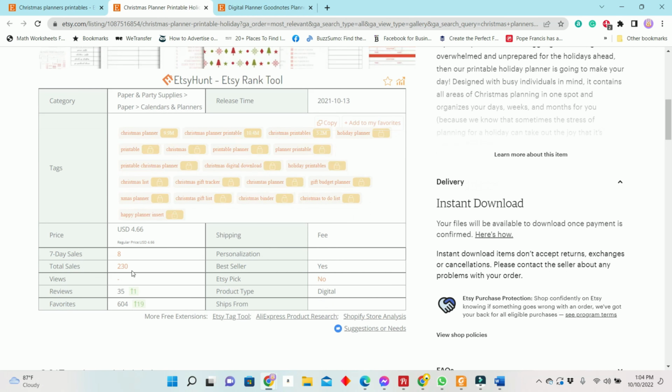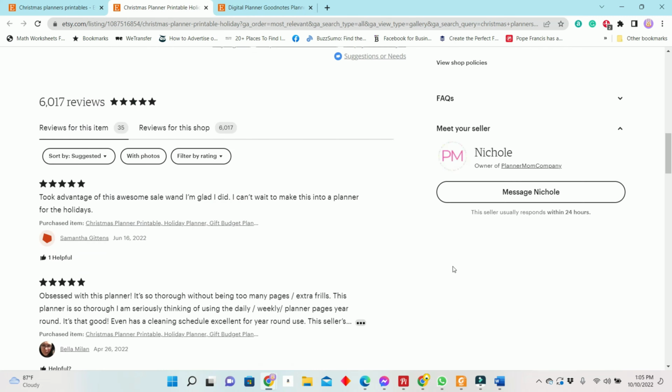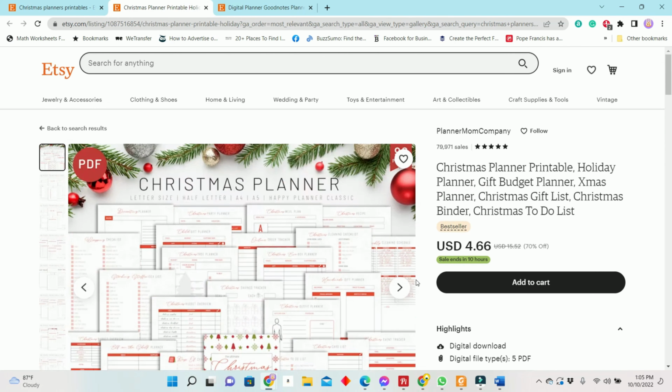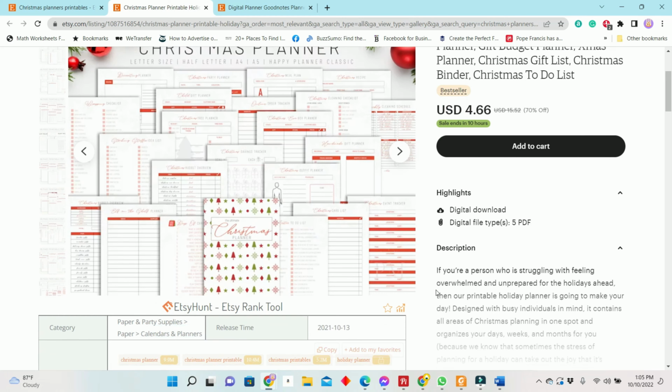And as you can see, the total sales here has been 230, and in the past 7 days, this planner was sold 7 times. Yes, the price that it is being sold for is not that high, but you don't have to price yours so low. You can add more value and increase the price. The point in looking at this is to make yours better, not the same.